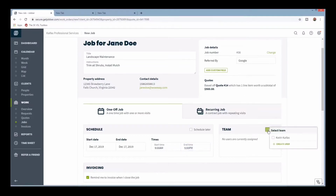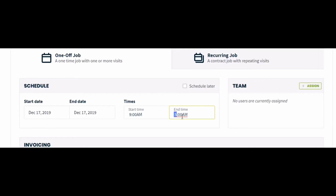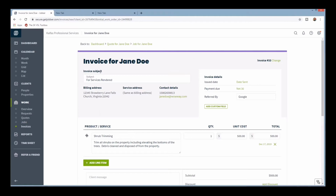It gets better. Once the crew, or you if you're a solopreneur, receives the work order, they can head to work with a directive in place. They can clock in or clock out directly in the app, but once the work is completed, all they or you have to do is mark the job as completed, and with the click of a button, now the work order is ready to be converted into an invoice. Which brings us to number 3, invoicing.